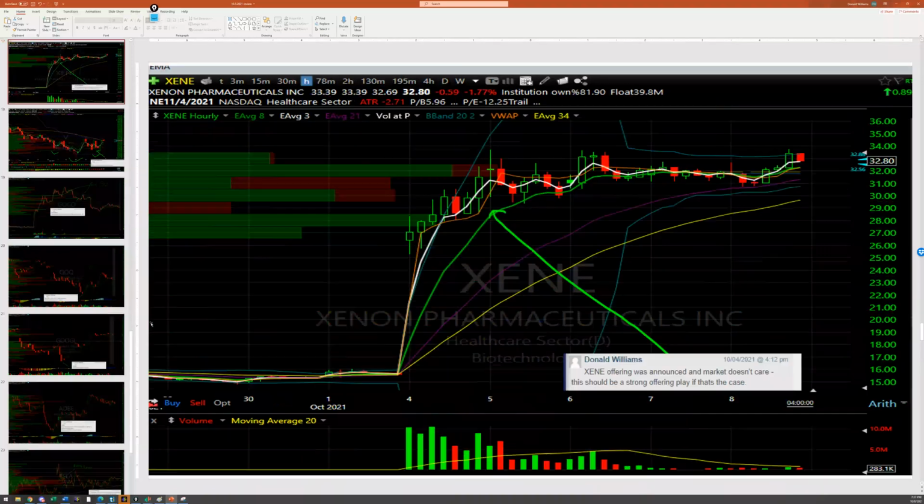Now Zine, this one actually came out with the offering. I think it was $29.50, and after hours, it actually ran up really high. And so I just put in there, hey, strong offering play, see if you can get in. You always want to get in as close as you can to the offering price, right? And if you did that, you're sitting pretty right now. I'm actually still holding some of this. I think it's now in an hourly squeeze, and I'm hoping that it fires to the long side. Again, I've taken profits, but I'm still holding a piece, looking for a squeeze to the long side.